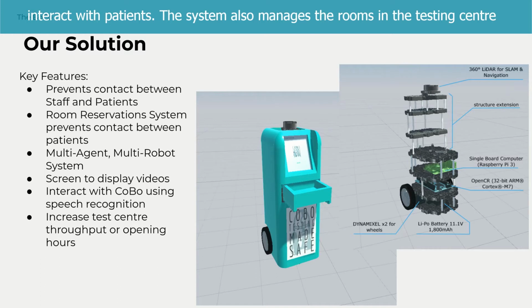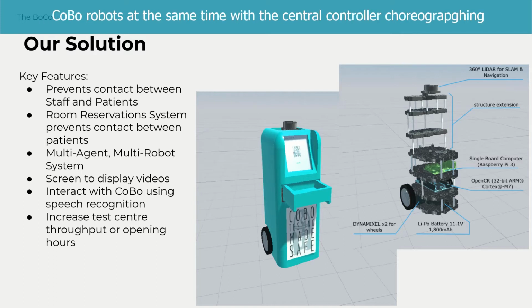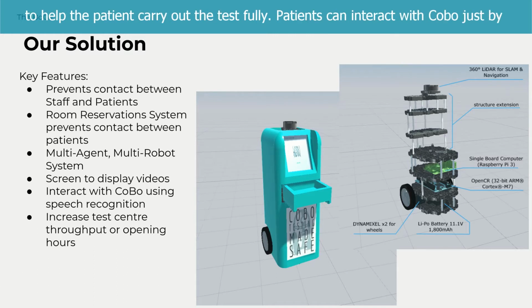The system also manages the rooms in the testing centre, preventing patients from bumping into each other. The system can run multiple Cobo robots at the same time, with the central controller choreographing their movements. It provides a screen to display a video of the testing process to help the patient carry out the test fully. Patients can interact with Cobo just by speaking to it.